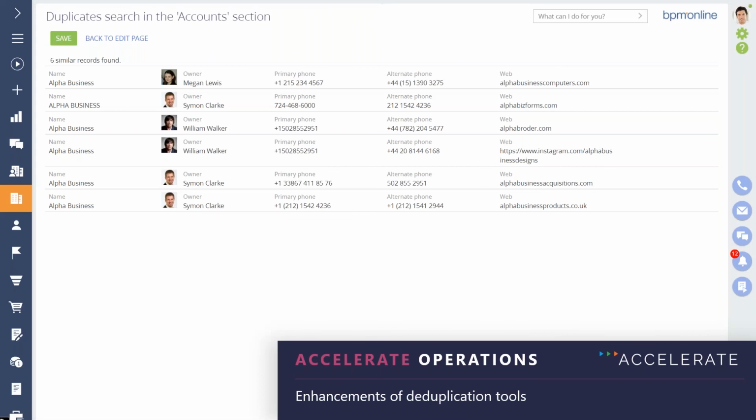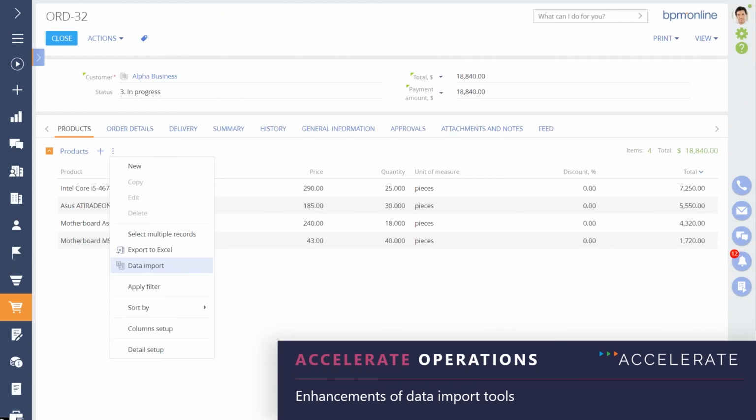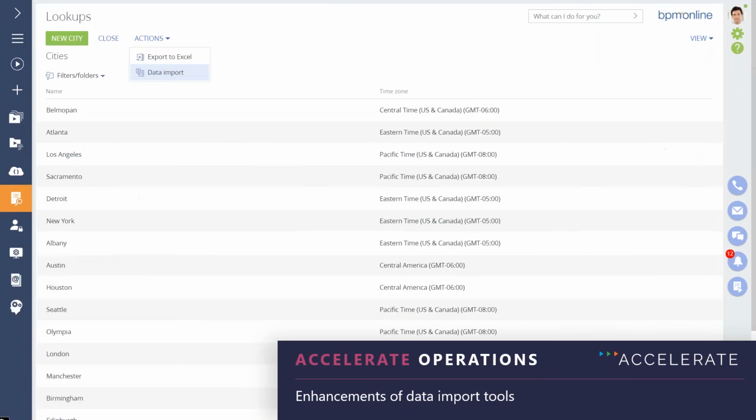We've also enhanced some of the capabilities for data importing from external systems, so that now, in addition to some of the standard features that we had, you can also now specify values for Boolean fields. This may be very important if we're integrating with additional marketing platforms that are storing user preferences. So now I can take things like, do not use email, or whatever my communication preferences are, and I can easily import those and now store those same customer preferences within bpm'online.